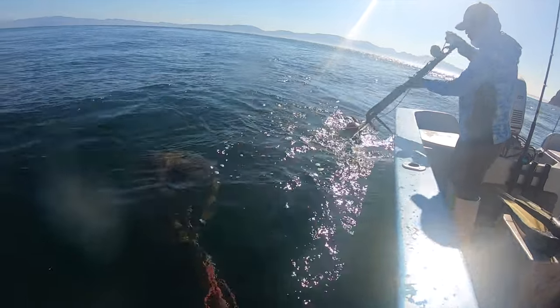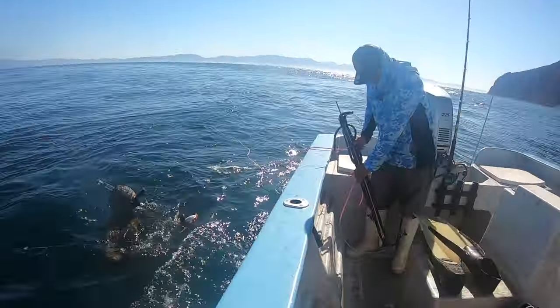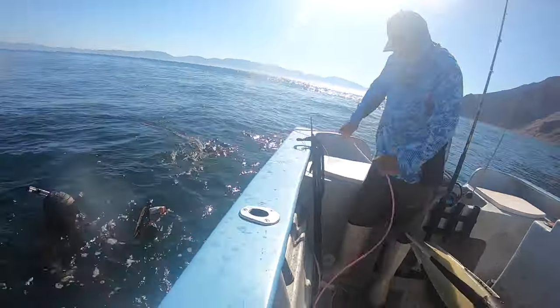Cumbersome, but we did try to unload our spear guns before giving them to the captain to move to our next spot. But without further ado, let's go to the second spot.